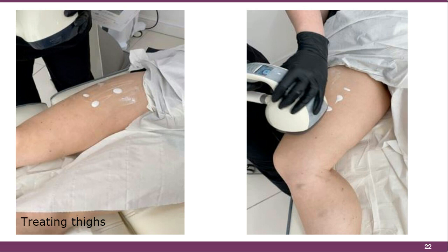This is probably the most requested treatment we get at this time of the year. Maybe less this year because of COVID and people not going on holidays, but usually during spring and summer, everyone wants to have the perfect legs. So you tend to do 3 to 5 sessions depending on how severe the cellulite is. But if it's just for skin tightening, after 3 sessions is great.